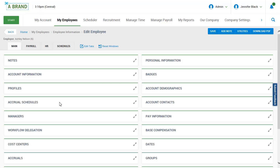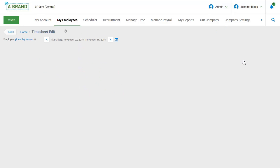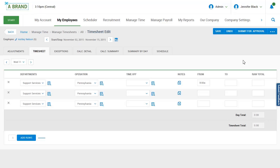Now let's take a look at what the timesheet would look like with this new updated look and feel. So I'm going to access her current timesheet under the Utilities button. The redesigned timesheet interface brings frequently used functions such as saving the timesheet and submitting for approval here to the top of the screen where they can be easily seen and accessed. No functionality changes have been made to the timesheets, but now it looks much cleaner.